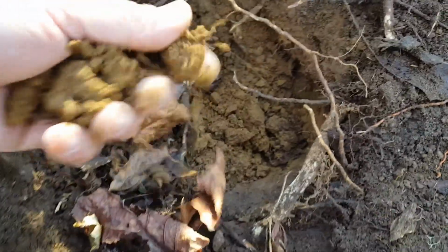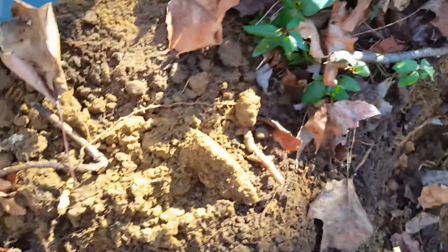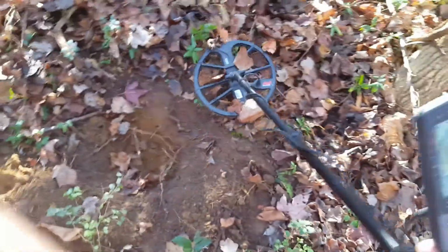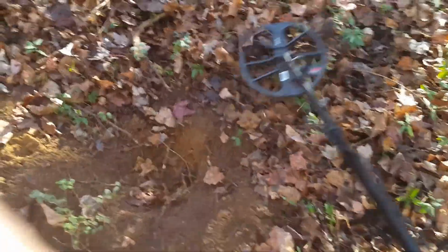Probably digging in all kinds of poison ivy right now. We do have a nail. So again, I was reading ferrous and non-ferrous. Sometimes these old square nails will false. I'm gonna sweep the hole again, see if I'm getting another ferrous signal or non-ferrous, and hopefully it wasn't just that nail. But it looks like it was. That's how it goes. Some things are good, some things aren't.